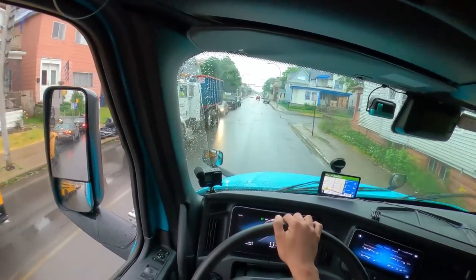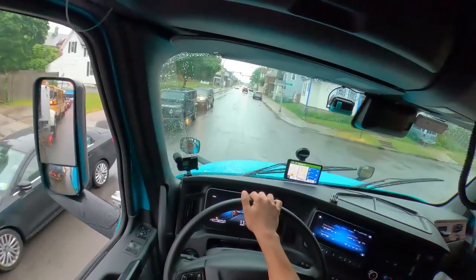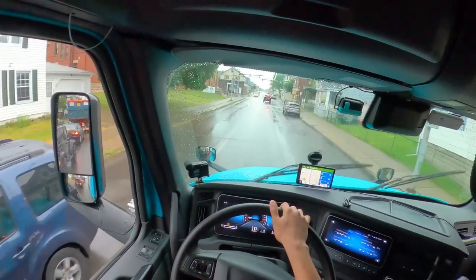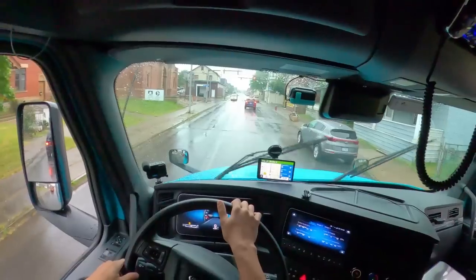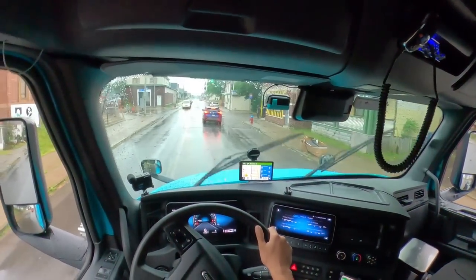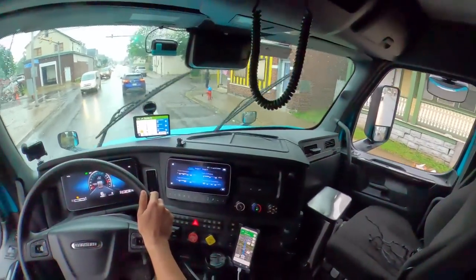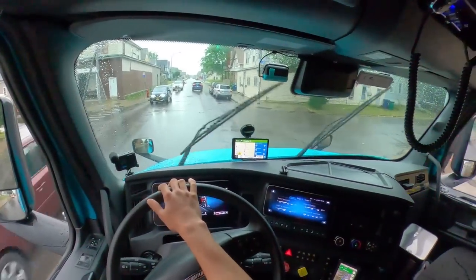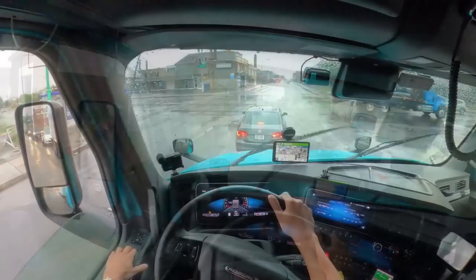And the bridges here are low. A bridge here will say like 12 feet 6 inches tall, when really my truck is 13 feet 6 inches tall. But then the weird thing is, you'll see a bunch of semi trucks just drive right under it just fine. So, gotta watch out for bridges.